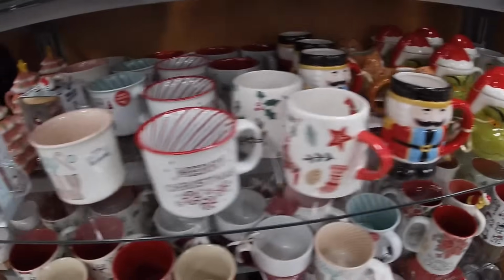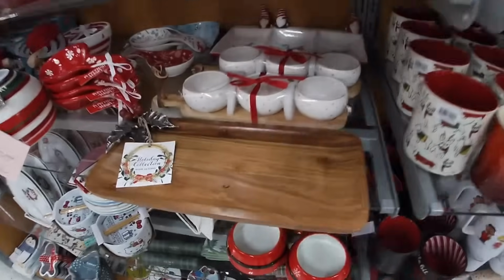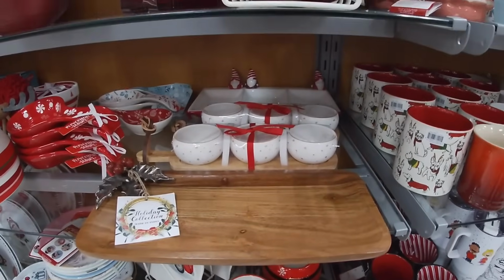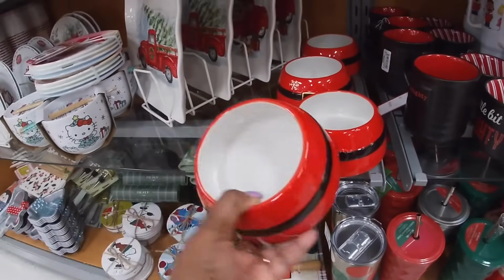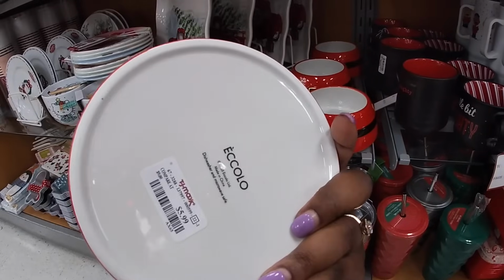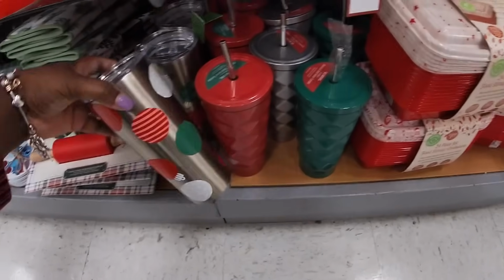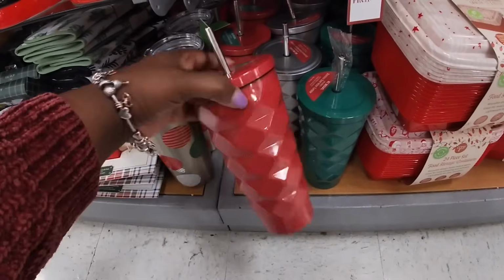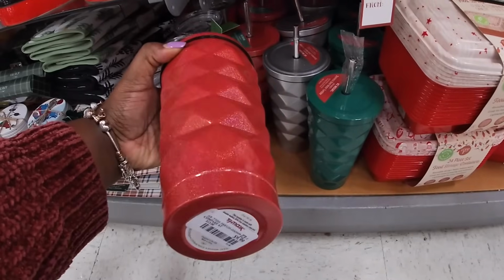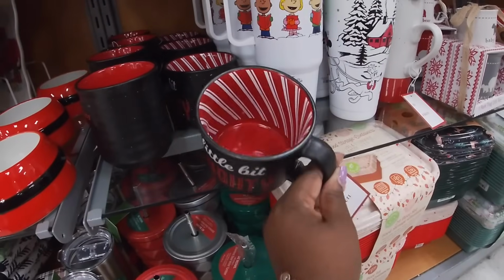Scrunch. Hello Kitty. I'm gonna go back to the table runners in a minute. Just the two ladies over there shopping, so. $10. A little bit naughty.